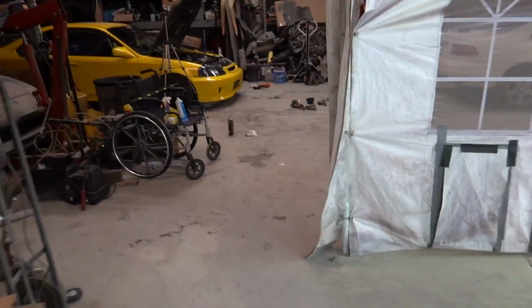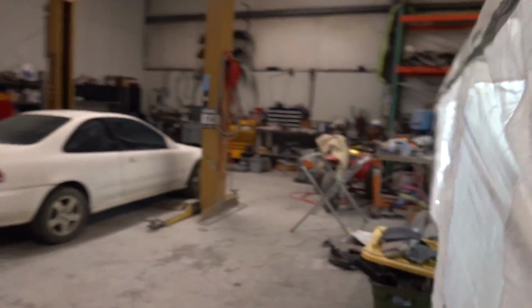So yeah, definitely needs to be taken down. We probably will put it back up eventually. But I figure for right now, with the things that we are doing and planning on doing with the shop, it just makes sense to take it down. And if I need to paint a car or something, which I'm probably going to do within the next month, Brandon said it's okay to use his paint booth.